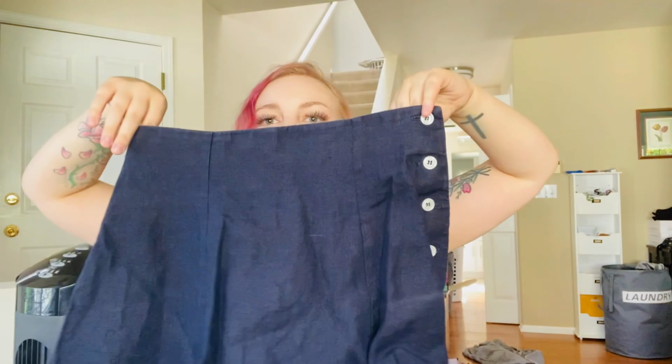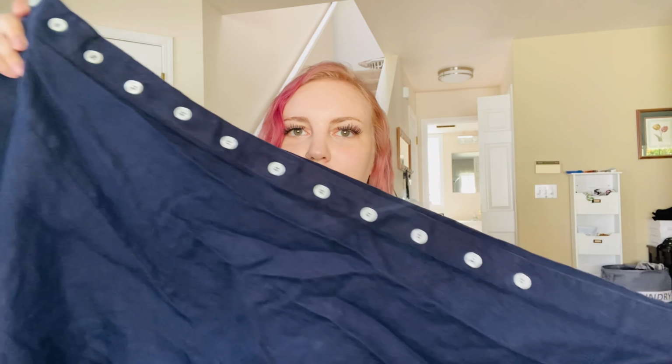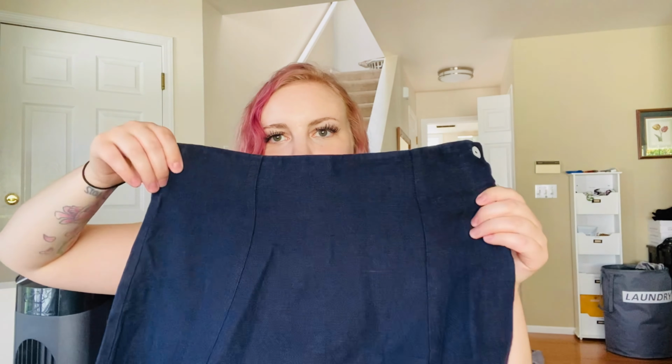Next, the brand is just Karen Kane. It's vintage, 100% linen, a maxi skirt, and it buttons on the side all the way down, or most of the way down. Super nice, really good quality.